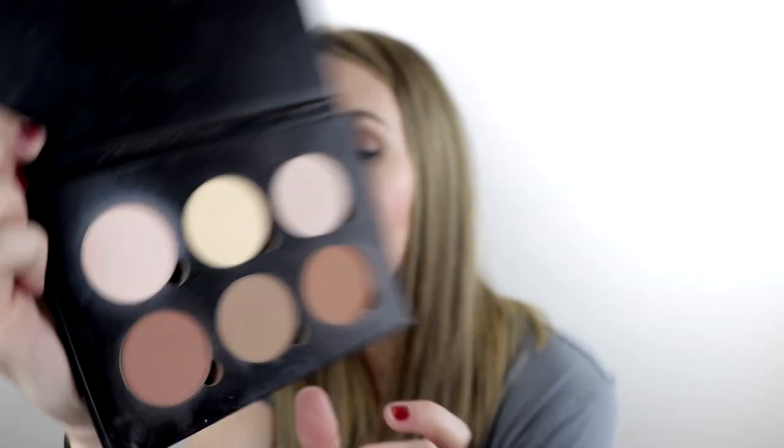It looks like this. I love this. It's super, super nice quality, and you can contour your whole face using this. If you guys have ever used Anastasia products, they're just really nice. I want to say this was around $40.